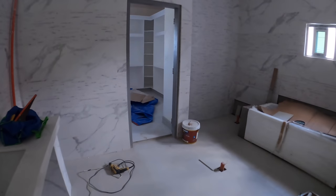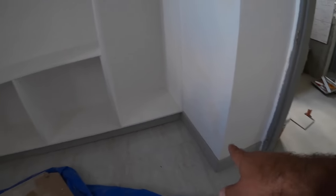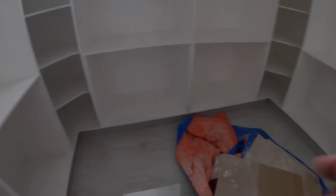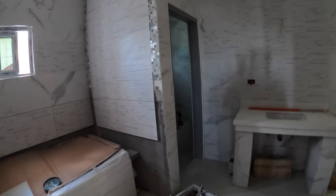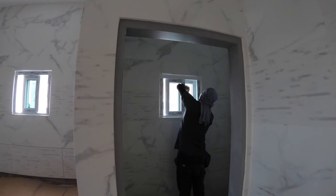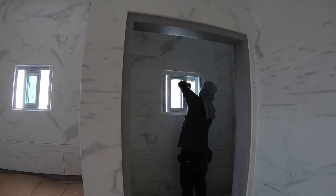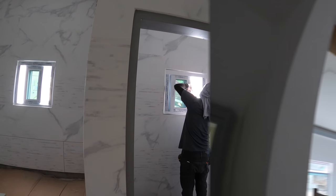I believe Mr. Birdie has finished with the baseboards. Oh no, he's got one more piece on the baseboard here. But yeah, he's almost done with the baseboards here in the master closet area. And another one of our gentlemen with the screens and hardware. So this guy here is putting in the hardware for the locking systems.